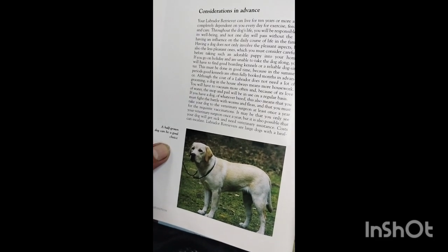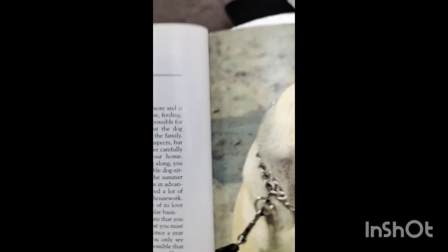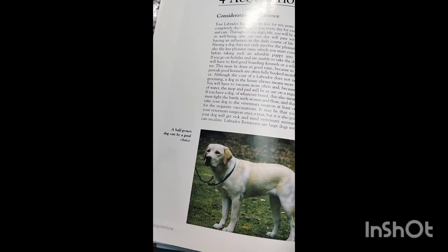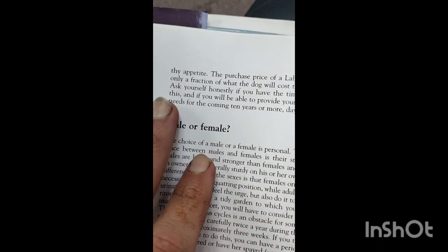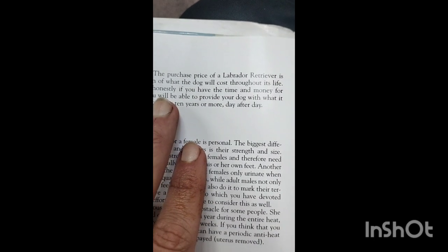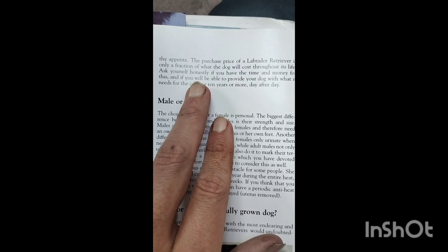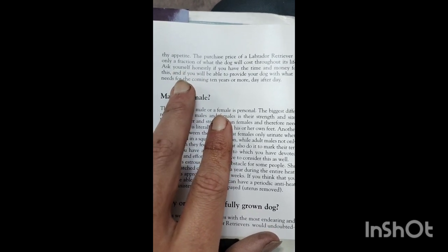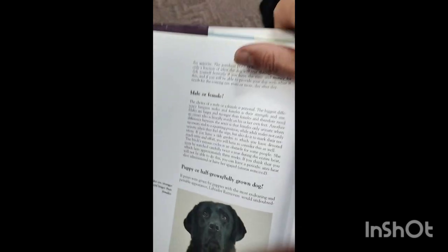Costs can escalate. Labradors are large dogs with a healthy appetite. The purchase price of a Labrador is only a fraction of what the dog will cost throughout its life. Ask yourself honestly if you have the time and money for this, and if you will be able to provide your dog with what it needs for the coming 10 years or more, day after day, night after night.